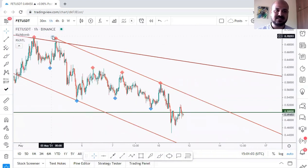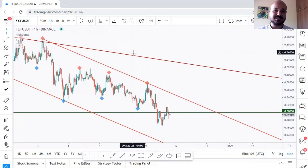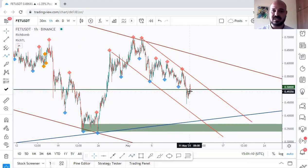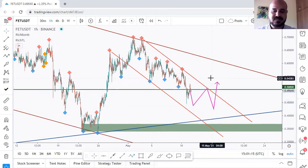We can see that this trend line is currently not valid. It's only connecting two swings. So as usual, we'll be waiting for price to form a new swing around it, and then we'll enter buy on break upward.